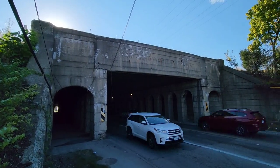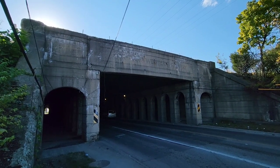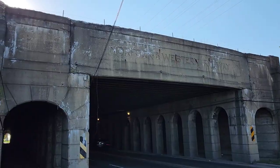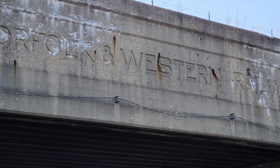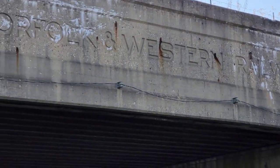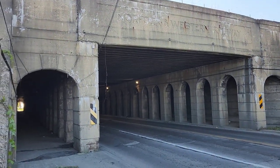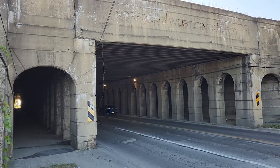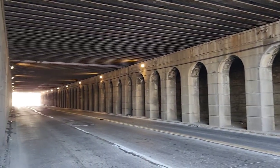So right above this bridge is the old Norfolk and Western Railway's yard. I'm gonna go tour around it and see what we can find, if anything. But you can see this is kind of the start of the yard. I'll peek inside this bridge, you can see how big across, how many tracks might have been up there. So yeah, there would have been quite a few tracks up top of this.